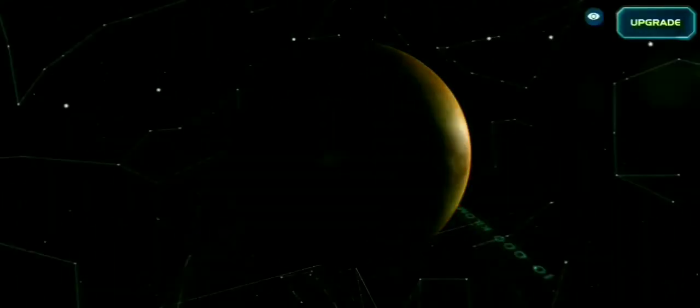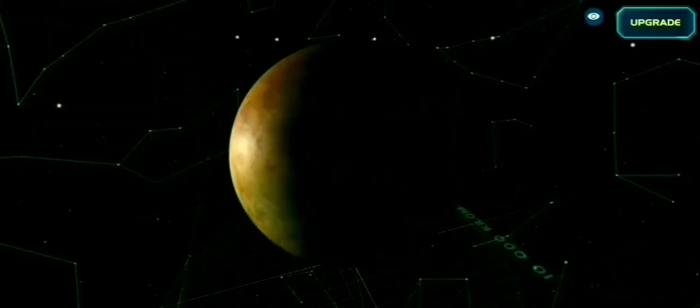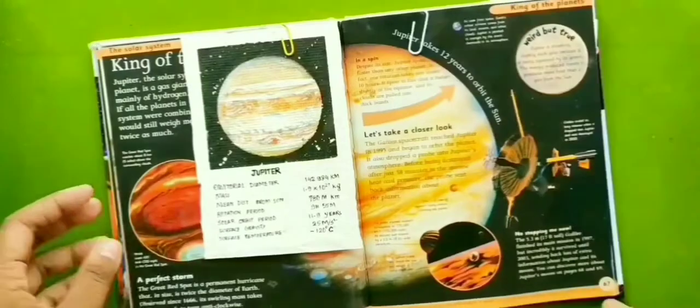Unlike the other planets in our solar system, Venus spins clockwise on its axis. A day in Venus is longer than a year. It is the second brightest natural object in the night sky after the moon. Venus can cast shadows and can be visible to the naked eye in broad daylight on a very rare occasion.